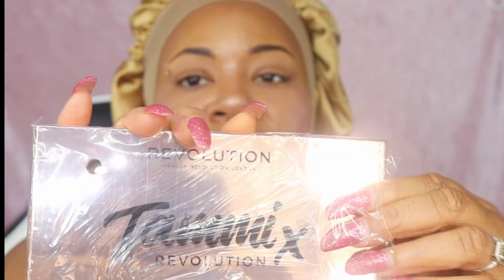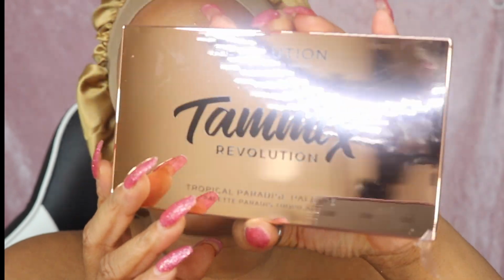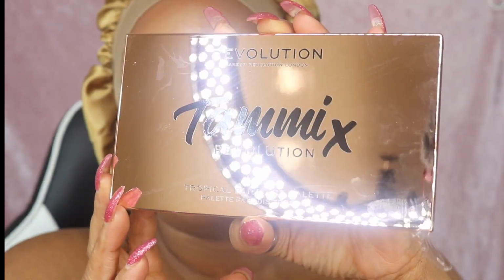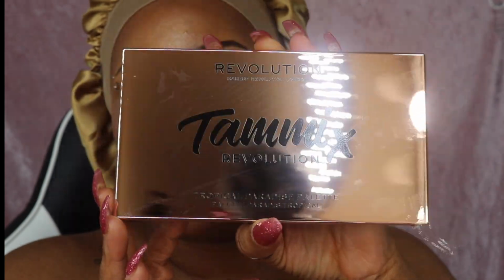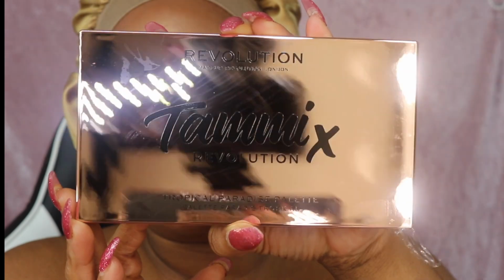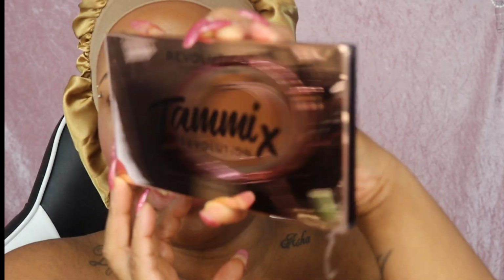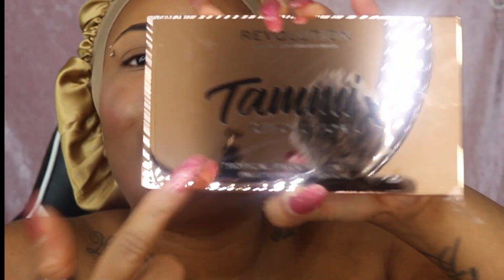You get a nice little protective sleeve to protect your palette on the inside as well as the outside, which is cool. Oh, this is beautiful. Whoa, it is shining like a diamond, sweetie. I'm sorry that you're getting all that flashback from all of my beauty lights, but I have to show you this beautifulness. Can you see all my makeup? Just a little tour because it's that shiny, sweetie. I'm giving you a tour through the palettes.